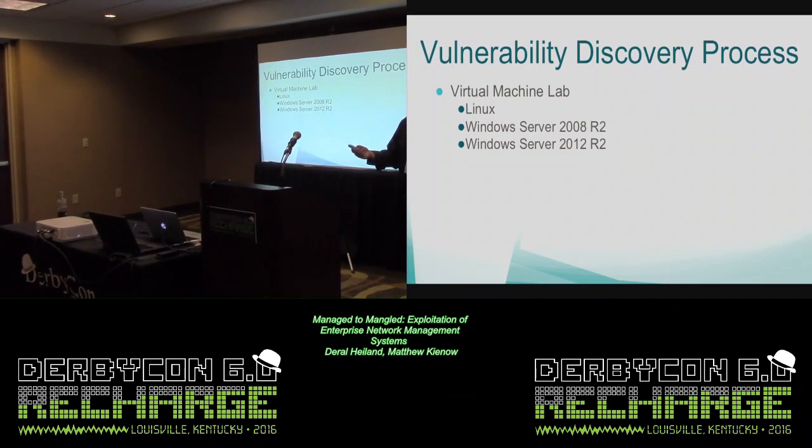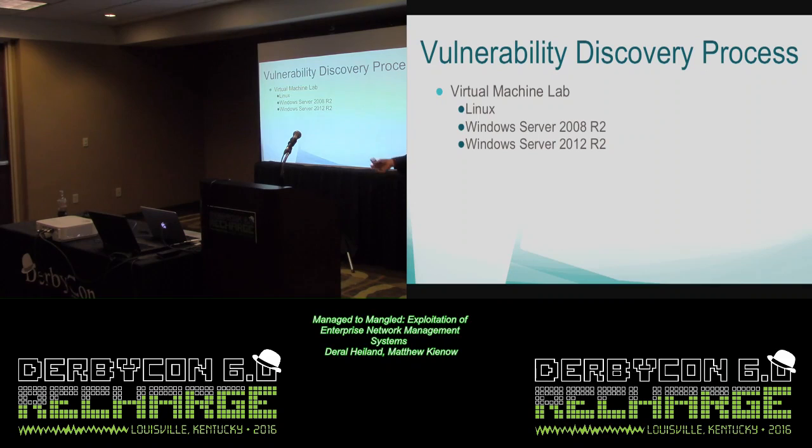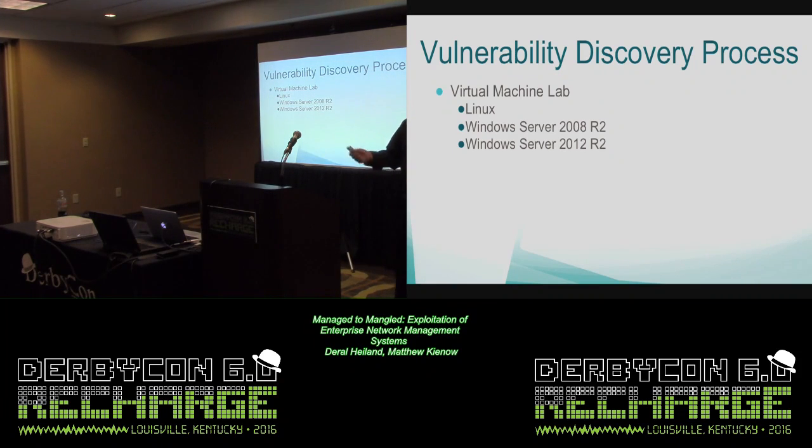So, how we set up our particular labs. In this case, we used a virtualized environment in my lab. Both of us did this. A typical Ubuntu system running VirtualBox worked out fine. We set up Linux, Windows Server 2008, and Windows Server 2012 based on the product we were actually testing. And that's how we labbed our systems up.